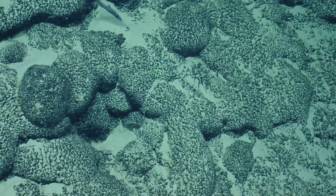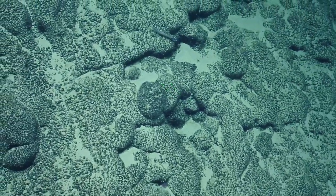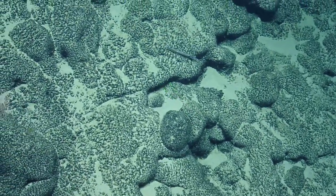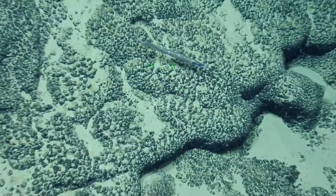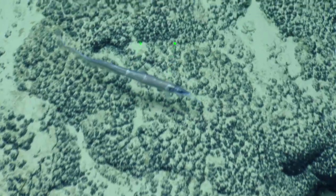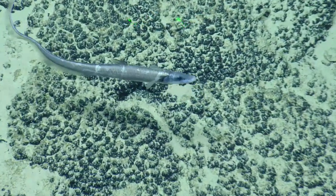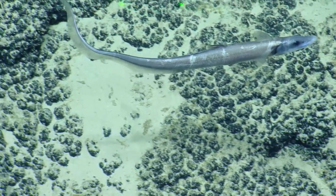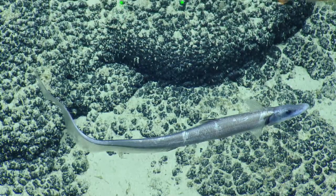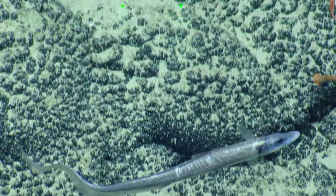Ooh. Oh boy. What is this? Maybe rat tail. Oh, it looks maybe, got a little flat nose thing. Oh, it's a halosaur? Lizard fish? It's totally a halosaur. They're all kind of beat up because they seem to constantly be swimming into the ground.